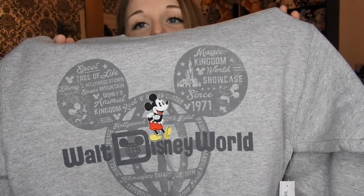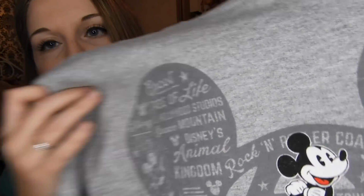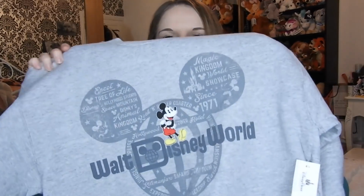The only other piece of clothing I bought, I knew I wanted it, and then I really struggled to find it again until like my last day, and it's this Disney World jumper. Again, it's got the same writing on it, only this time the background is slightly different, and it's got all the parks on it, and just sort of all things in the parks, so Space Mountain, Tree of Life. So yeah, I was searching high and low for this jumper because I knew I saw it at the start. Look like I'm wearing it now, don't I? I know I saw it at the start of my holiday, and then I decided I wanted it, and then I couldn't find it again.